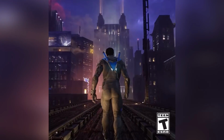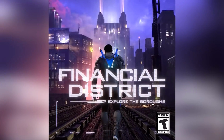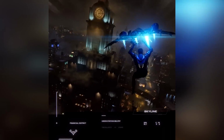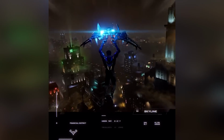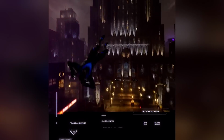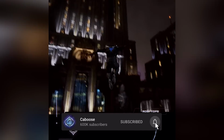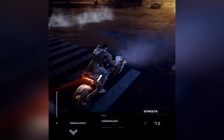They were showcasing a section in Gotham City, but with that, we got some new free roam gameplay with Nightwing. And they tweeted out saying, take a quick tour through a section of the financial district with Nightwing, and you can see the video on screen right now showing off Nightwing in the financial district, looking amazing. The city looks fantastic, and Nightwing's traversal, in my opinion, looks like a lot of fun. And again, the graphics here look pretty damn great.